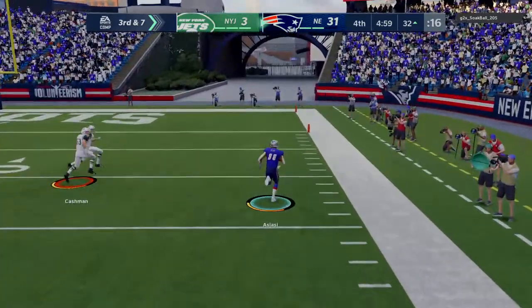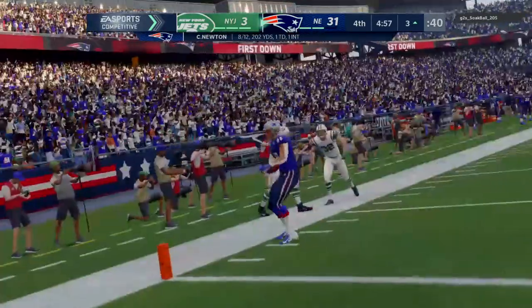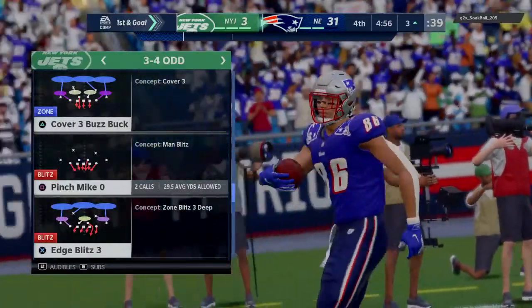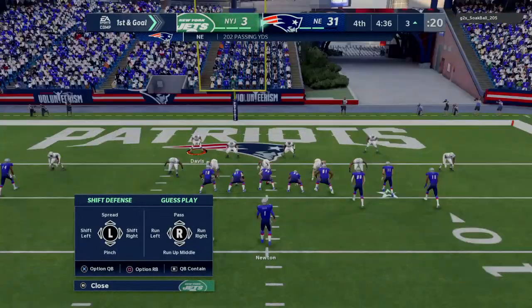That's complete, right side to Asiasi. And they will eventually get him down, but he's inside the 5 all the way to the 3. They're able to convert on 3rd down, and that sets up a 1st and goal.